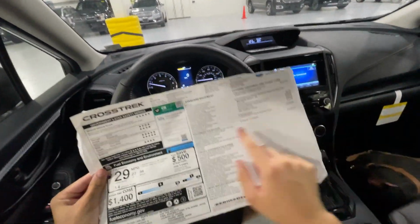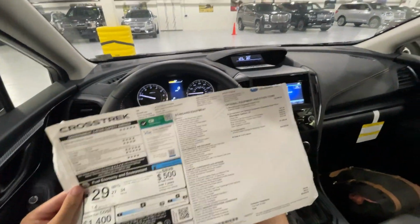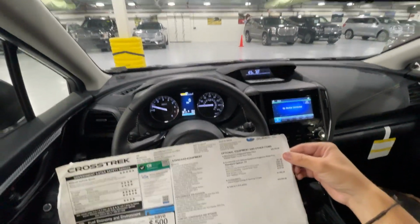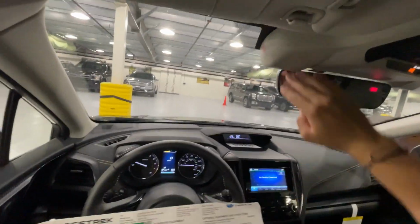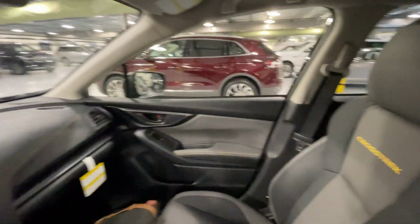Here's a sticker right here. As you can see, 2.5 liter naturally aspirated flat 4. This one sits at around $28,000. A little tiny bit of options, but it doesn't have all the options. As you can see, the screen's a little bit smaller. You do have some nice stuff like EyeSight and all those fun little features. Now, what else do you get with the Crosstrek Sport and all the other cool stuff?